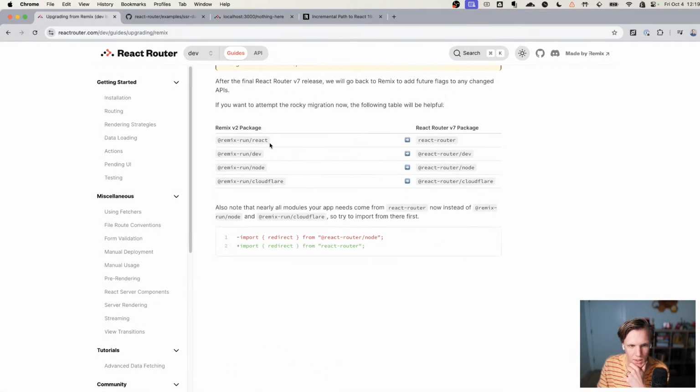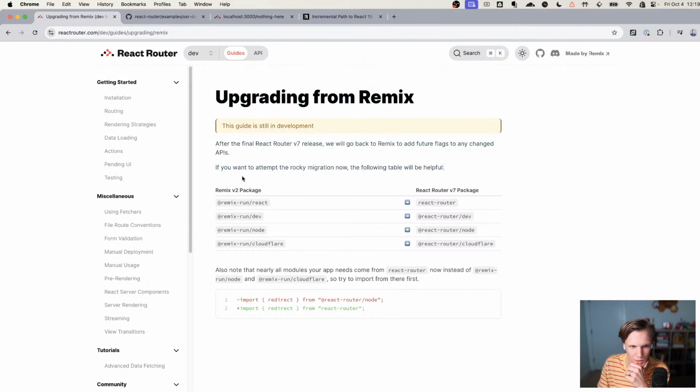Upgrading from Remix. This one isn't quite done, but we want to show all the packages that you'll be updating, and it should be mostly just changing those names. But we have more APIs to add to bridge that gap. Notably, useLoaderData is not in the React Router pre-release right now, and I think we need to add that. So that's one thing.